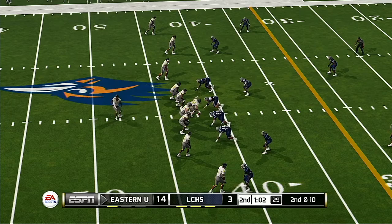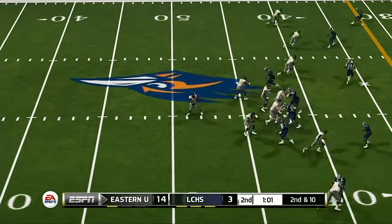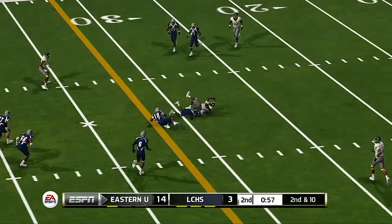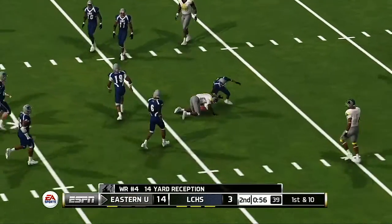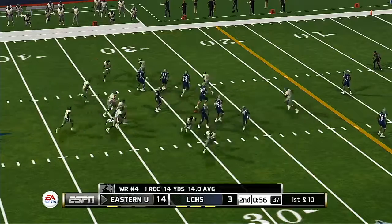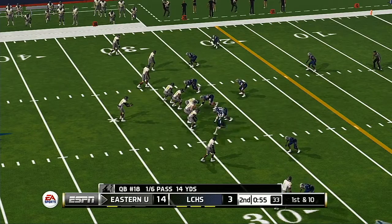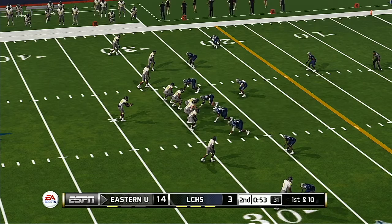Empty backfield, quarterback in the gun. Five wide receivers. And he's tackled right around the 28-yard line. The defense might be licking their chops right now, Herbie. We've got a change at the quarterback position. We know the kid is talented, but you got to know the defense is going to come after it.